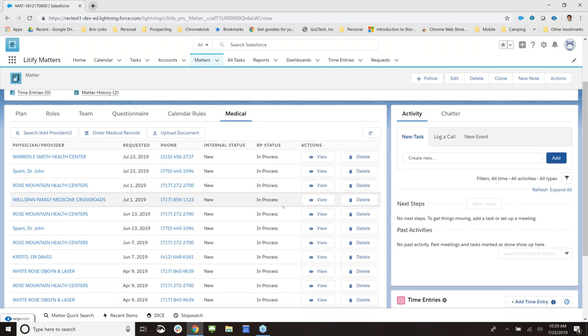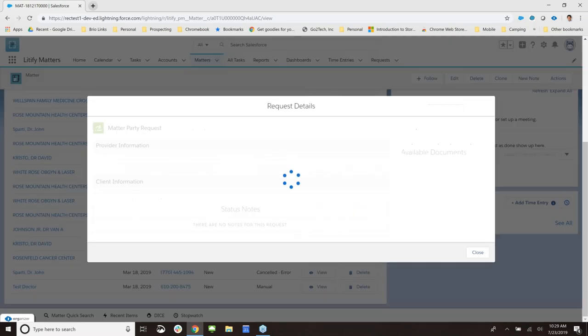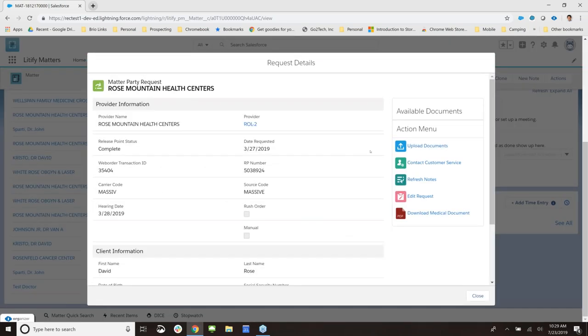And then finally, the end of the process, the records are ready for you to view. Release Point has fulfilled the request. So if you are on any other storage provider other than Spring, you can click into this request here and click on the Download Medical Document button, which will take you to the Release Point RPNet portal where you can log in and then download that document.